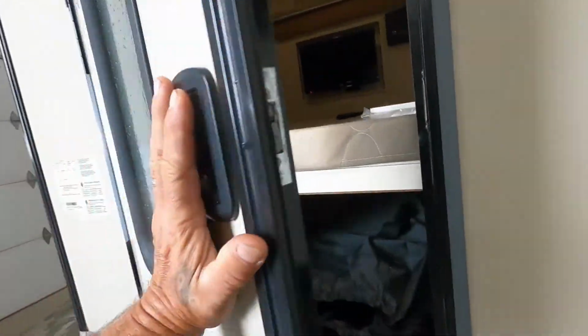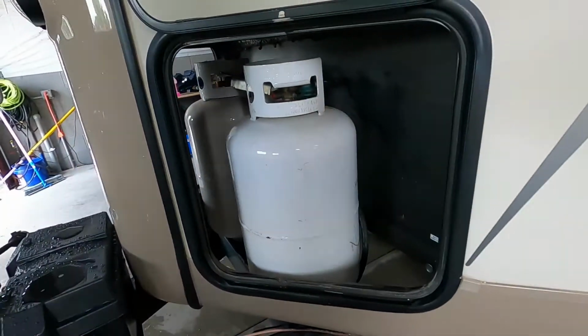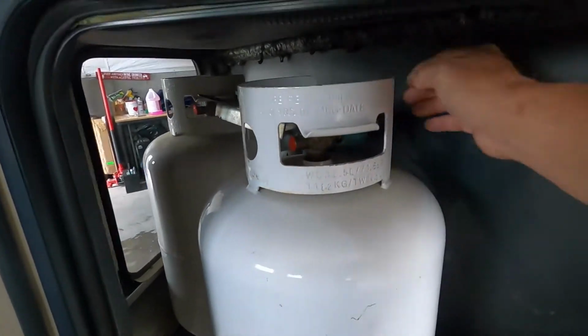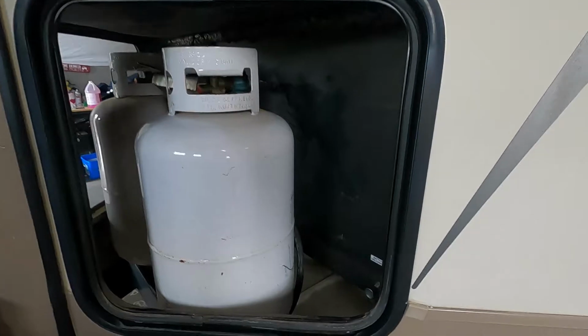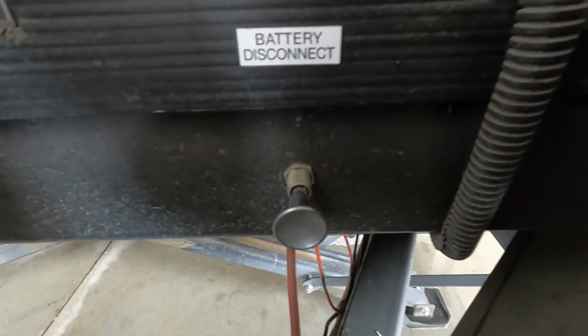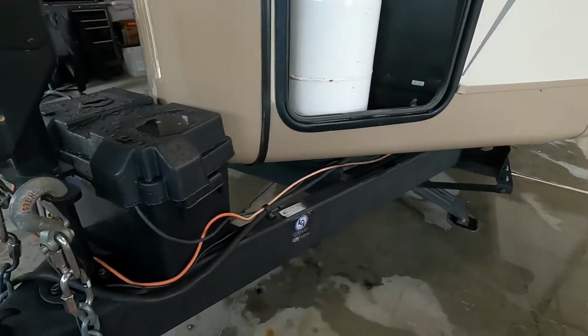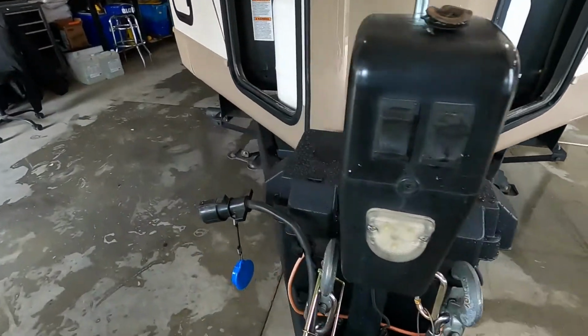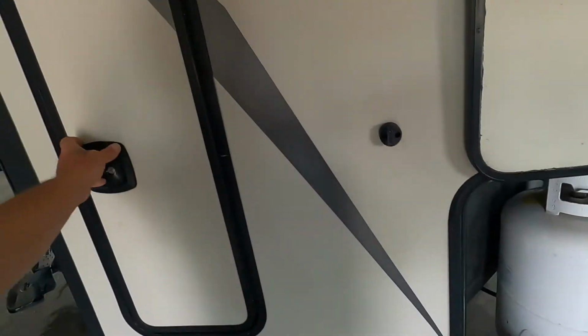Your bunk area or storage, make sure you have that closed during travel. Your front stabilizing jacks. Your propane's in here and is on a regulator. Sets right in between them. It's pointed toward the tank you wish to be using. There's your battery disconnect. That would disconnect all the battery power to the unit. That'll come in important later when I talk about your carbon monoxide and propane detector. Again, your power tongue jack, your battery, the other side of your propane. Got a little storage right here.